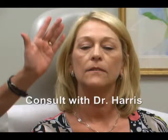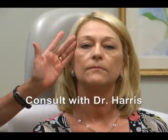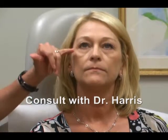This is Dee, and right now Dee presents with some signs of aging around her eyes. She also has a little bit of loss of fullness around the cheeks, and some early lines right around the creases of the mouth, leading down in this way as well.